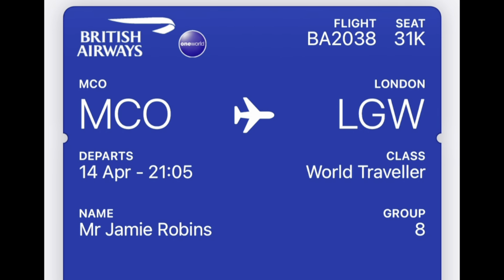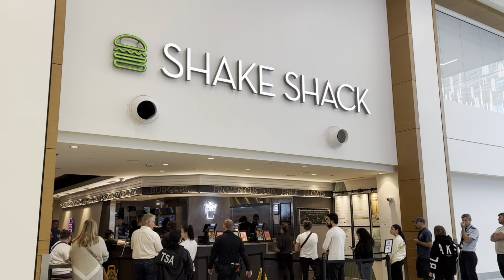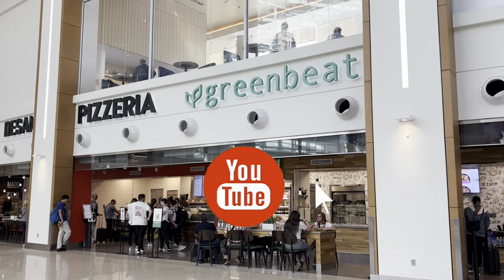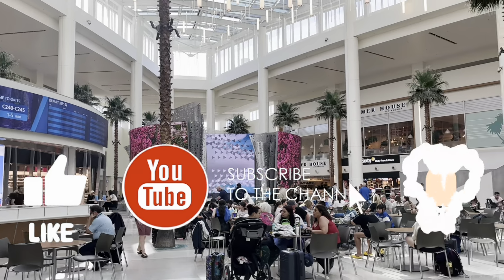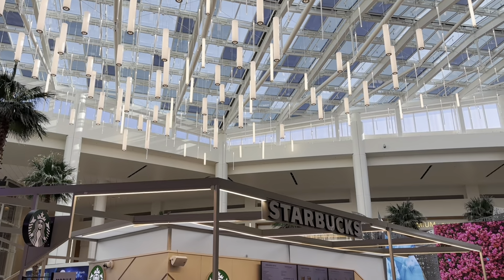Boarding pass, done. Well, that was icy cold service from security here at Terminal C. I'll forgive them because it was very efficient, but blimey, chilly, frosty reception. Right, let's see what we got in Terminal C. Shake Shack, of course. Pizzeria, green beet. This is a nice terminal, you know.